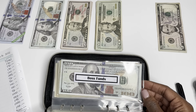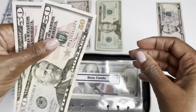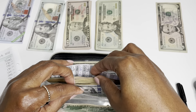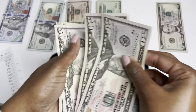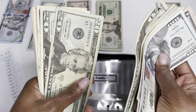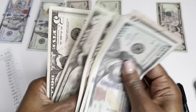Boss funds is going to be 100, which is just two 50s. And then we need to take everything out. And I think in Boss, I should have a total of 515 after adding this $100. Let's put that in there. So it's 515.